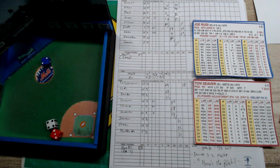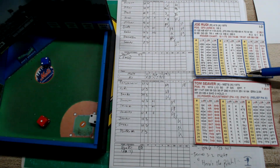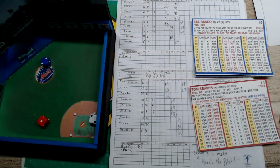Here's Joe Rudy's next. That is a 3 and a 42, and that'll be a fly to left. And that's hit hard, right on the nose, and it's right at left fielder Cleon Jones for out number 2.